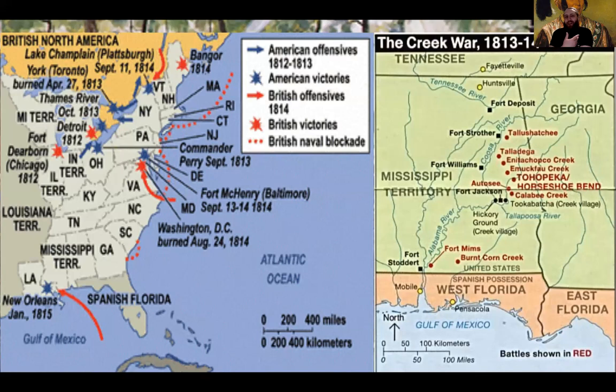And while that certainly did happen, America had been wanting to go to war with Britain for a long time. This is where we get the term Warhawk from, for the very militaristic individuals within the U.S. Senate and House of Representatives who wanted to go to war with Britain. So they were going to find a way to go to war one way or another.